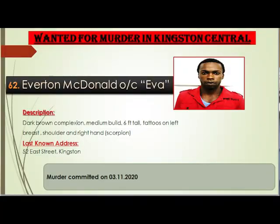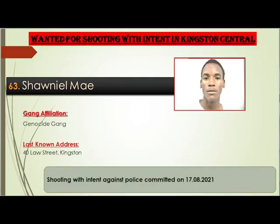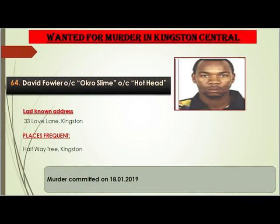Everton McDonald, O.C. Ever, is wanted for murder committed in Kingston Central. Chanel May is wanted for shooting with intent against the police, and that happened in St. Andrew Central. David Fowler, O.C. Ocker Slime, O.C. Hothead, is wanted for murder committed in Kingston Central.